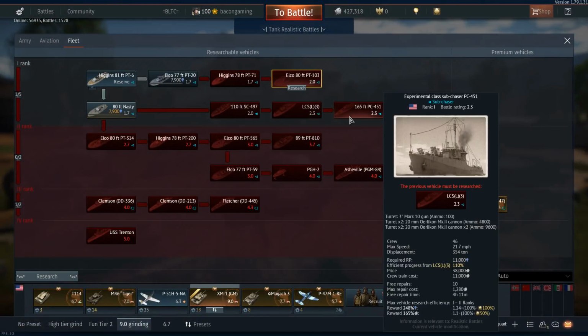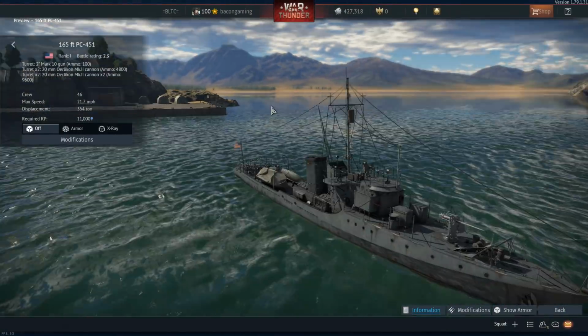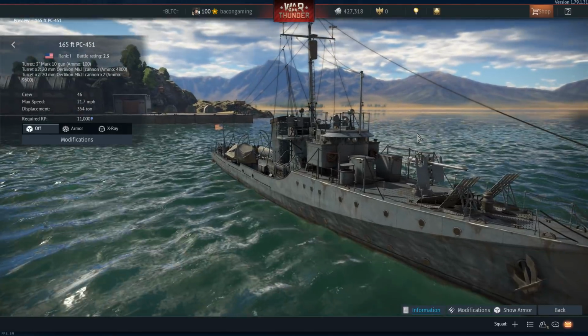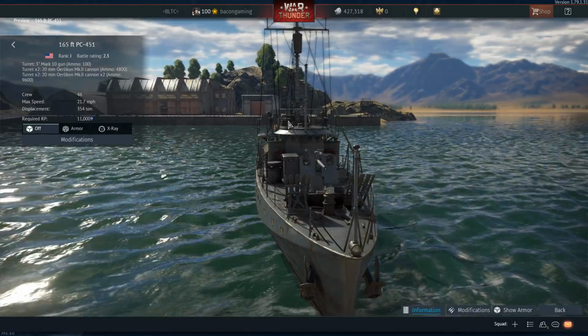So next up, we're going to look at the 165 FT PC 451. So interesting boat here. Looks to be a bit bigger. There we go. Looks quite good. So we've got the standard 3-inch Mark 10 gun at the front there.